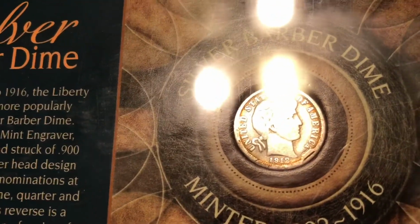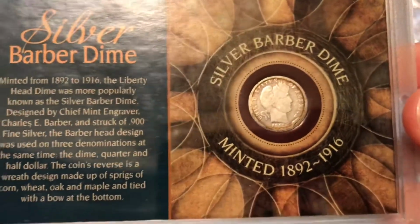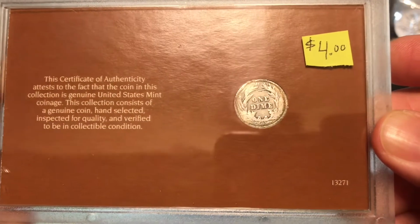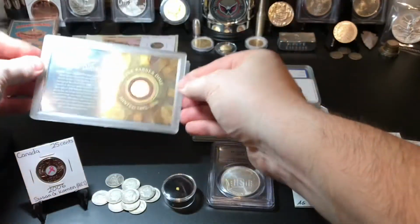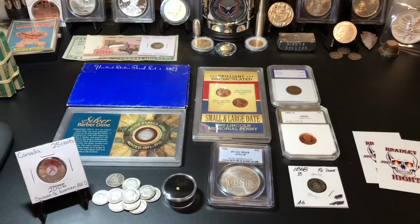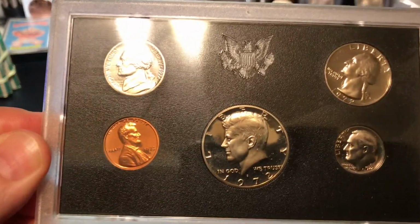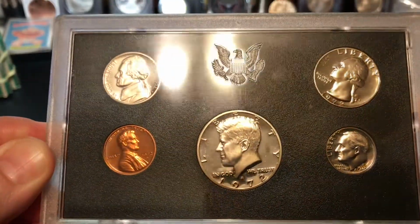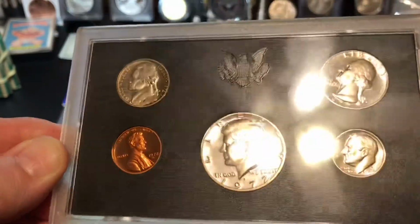This is a 1912. It's a little bit banged up too, but still, a $4 dime. Nothing wrong with that. Very cool. And then last but not least, a 1972 proof set. And when I look all these up separately, they're worth about 15 bucks total.